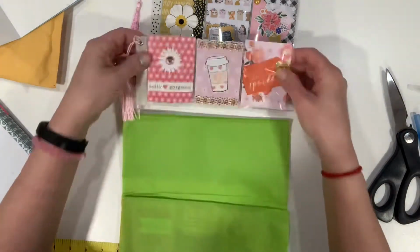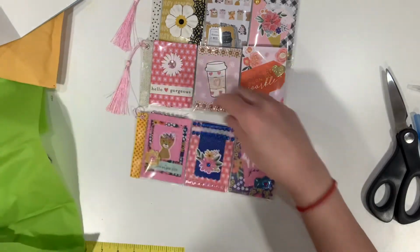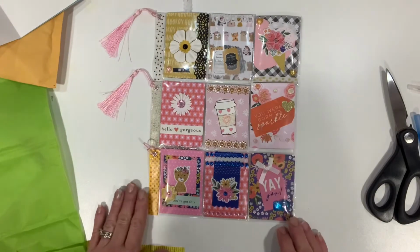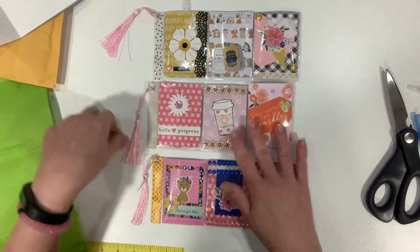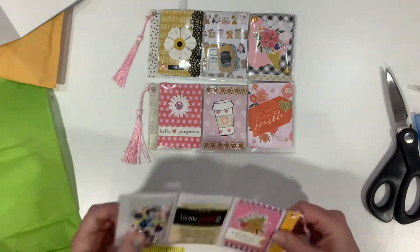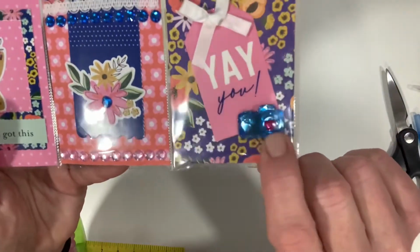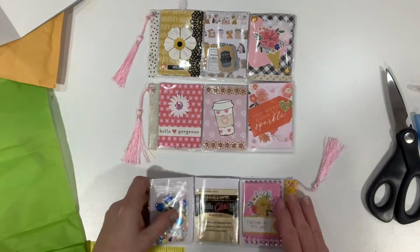Okay. Whoa. Oh, and let's take a look at, oh, they're adorable. Oh, each one is so, I just love. Okay, and they all have the tassel. Look at that. So they're all a little bit different. If we flip them over. Oh, look at that. Look at that camera jemmy there. Where did that come from?